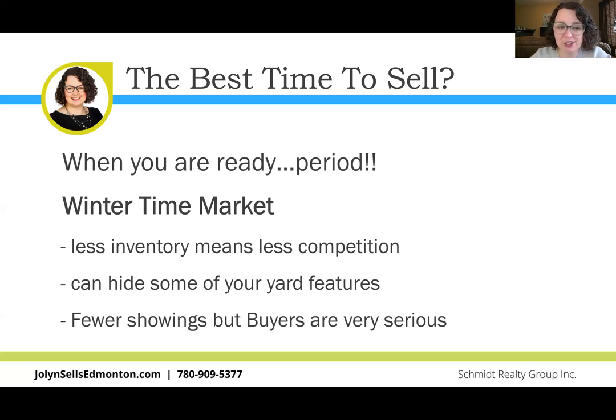I love winter sales. Less inventory means less competition for you. If a buyer has to move due to work or life circumstances and there's only 5 in the neighborhood instead of 20, they're going to choose one of those 5, and you've got a 20% chance of being the one picked. So you have better odds than when there's 20 in the neighborhood and you have a 5% chance of being picked.